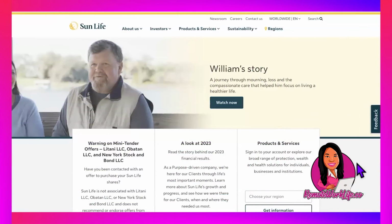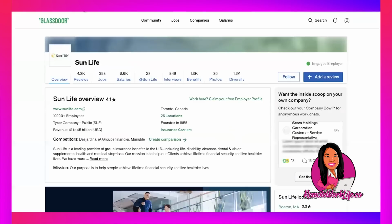All right, so jumping on in here, today's hot lead comes from a company called Sun Life. I have shared Sun Life before, and if you're not familiar with them, this is a huge company. They have 10,000 plus employees. They're an insurance carrier, and it says that they are a leading provider of group insurance benefits in the US. So that includes life, disability, absence, dental, and vision. So that's what they specialize in. And I love it when a Glassdoor has this much information because it lets us really see the full picture of the company. And when they have a high rating with this many folks participating on Glassdoor, folks really enjoy working there. And that makes me so happy to share them with y'all.